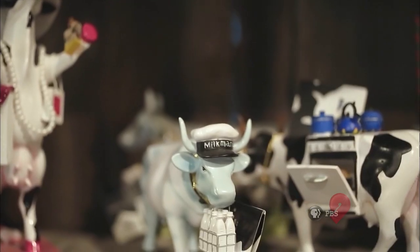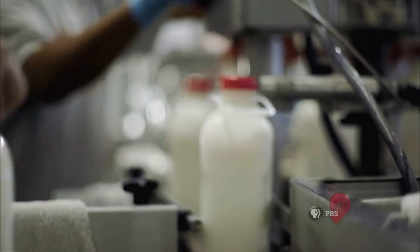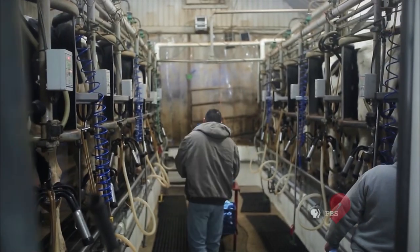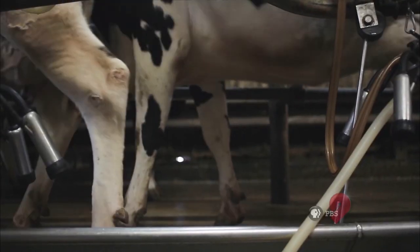We were scared to death to start out, and we only had 80 cows, and we were very concerned about the fact, would people buy our milk in glass bottles and fresh from the farm? Actually, 2 months after we started, we had to double our herd. The response was phenomenal, and today we have over 400 cows.